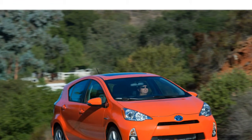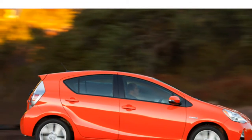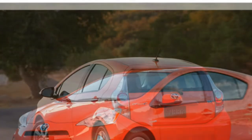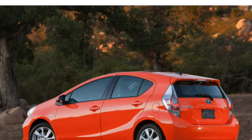Toyota Prius C performance. Reviewers note that the 2015 Toyota Prius C is outhandled by subcompact rivals like the Ford Fiesta and Chevrolet Sonic, and they say its poor ride quality, slow highway acceleration and noisy cabin are disappointing. However, it does get incredible fuel economy for the class.